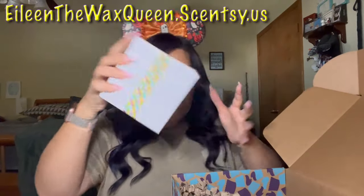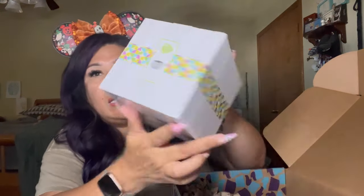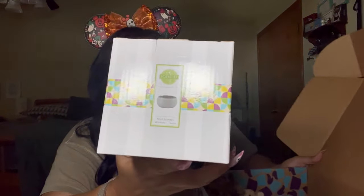We have a small box. Oh, girl, we have a Scentsy warmer. This is new. This is the Mod Scentsy warmer, and I got it in taupe. So this is new to the catalog.